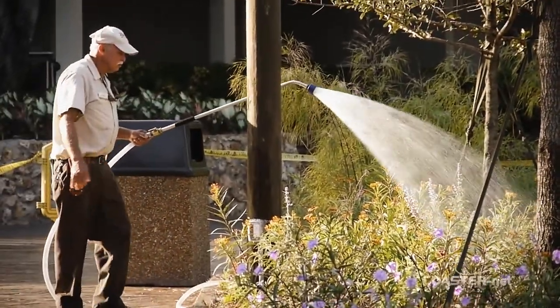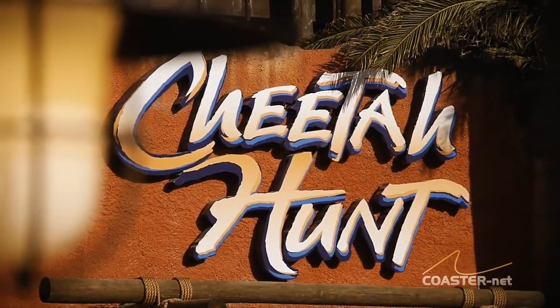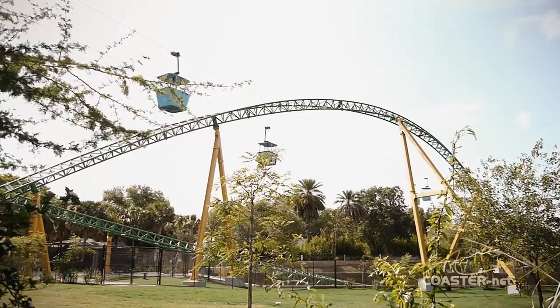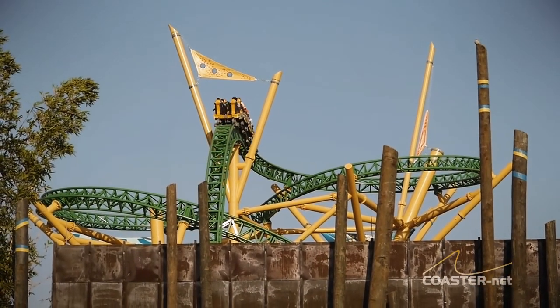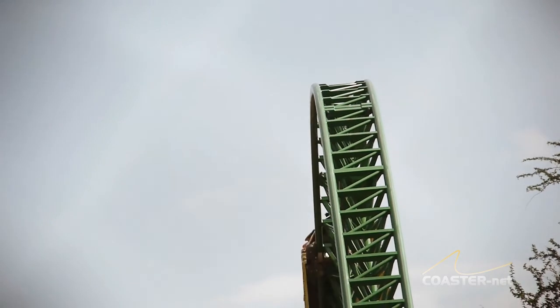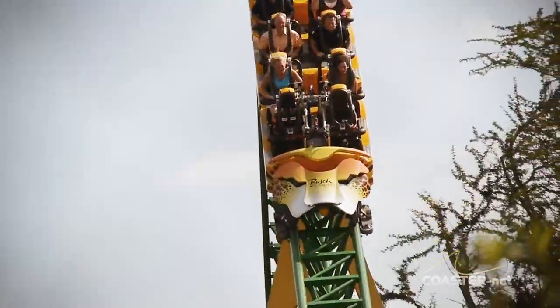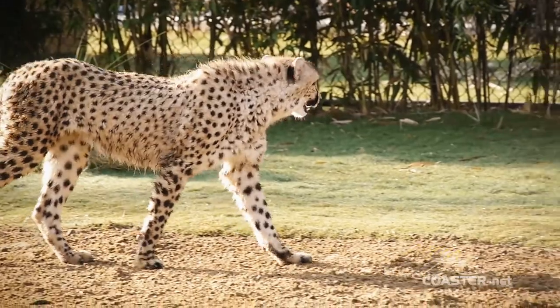After all the years of planning and months of construction, Jim, Mark, Mike, and everyone else involved in bringing Busch Gardens' 2011 expansion to life can finally sit back and savor the results of their work. I'd say today is probably the most rewarding part. It's our unveiling of this new attraction, the new realm, not only the ride, but the cheetah habitat itself. So we couldn't be happier with the outcome.